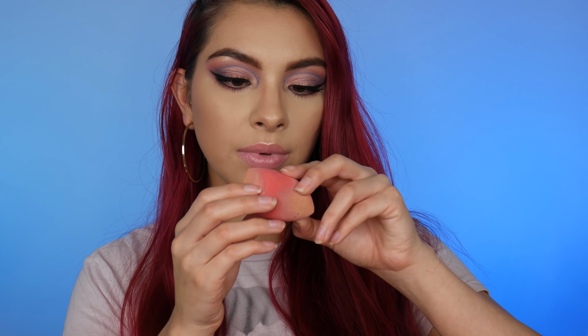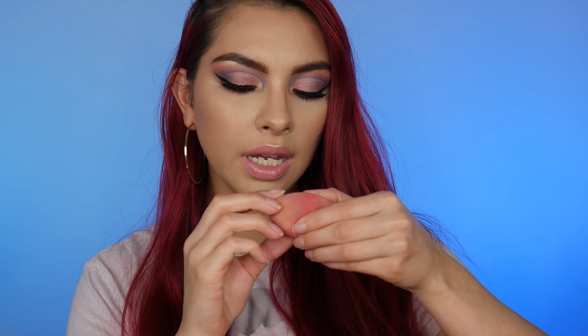Okay, so the next thing I picked up was from Morphe. This is the Morphe Flawless Beauty Sponge, and I've actually never tried this one. I do have their contour and highlighting sponge already, which is this one right here. I really loved it, but it's already ripping, and a girl at work told me that this one was a lot softer, so I wanted to go ahead and try it out.